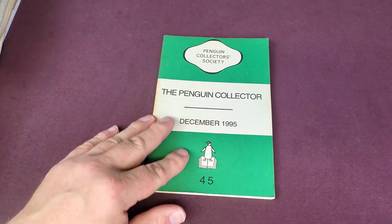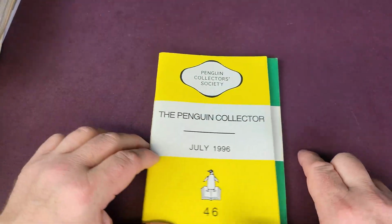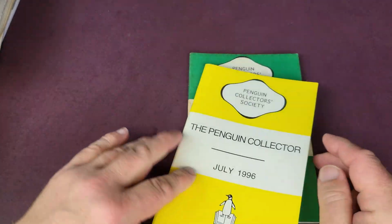Now, I don't think I missed any after that, because I've been a member for about 30 years in the society. Here's number 45. I've written various articles for it over the years. I can't remember, unfortunately, which ones I'm actually in, but I'm in a few.